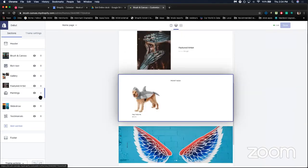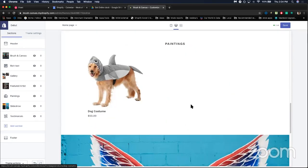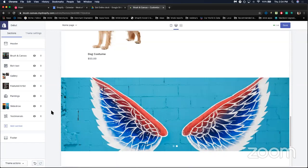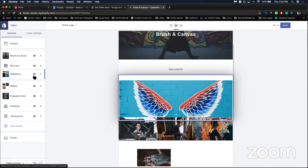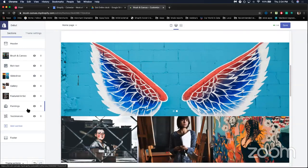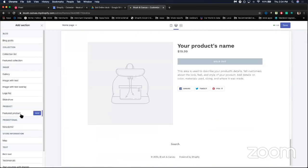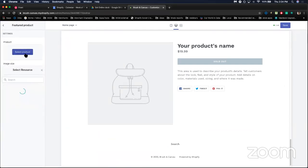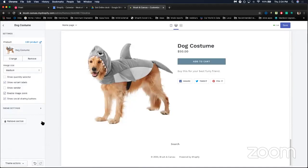So, you know, you can just kind of move things up and down your home page if you'd like, put it there, right? Let's say I wanted to put this picture at the very, very top. I'm just going to go ahead and drag it to the top and put it here. Let's say I want to add a section for a featured product. I'm going to add that. The product that I've created, of course, is dog costume. We're going to select that.